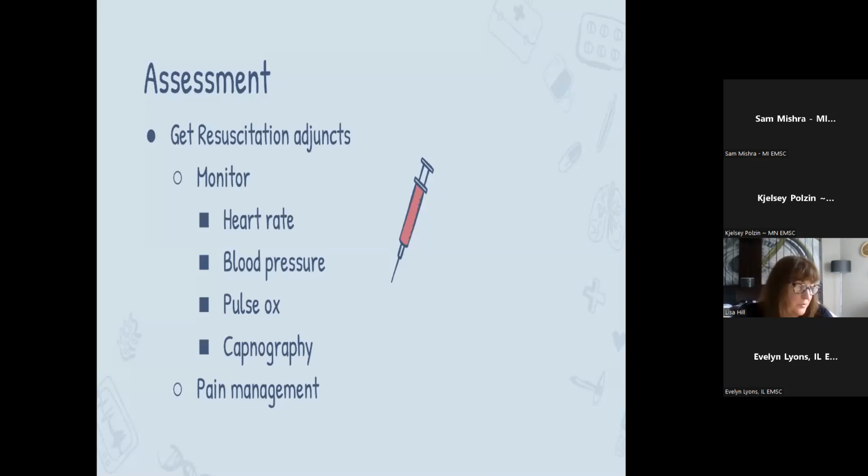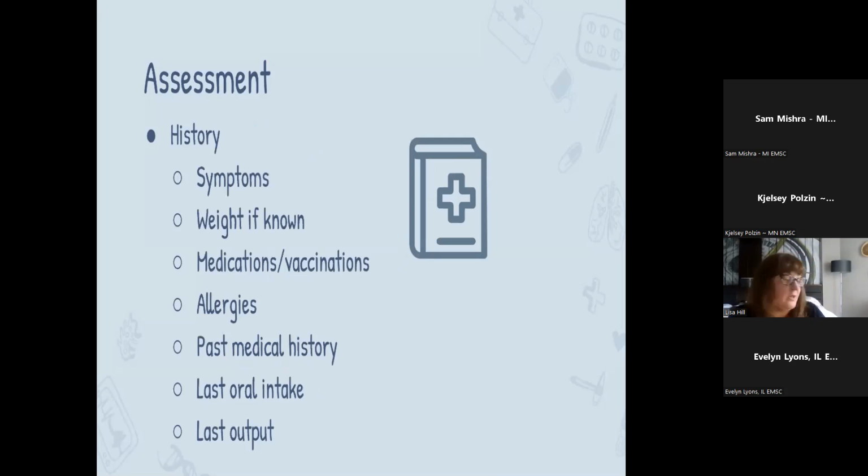for your respiratory patients. Pain management. Okay, making sure that you're doing not only pharmacological pain management, but also non-pharmacological pain management. And trying to reason with a young child doesn't always work. Sometimes you may have to use distraction techniques. After that, we can move on to the history.